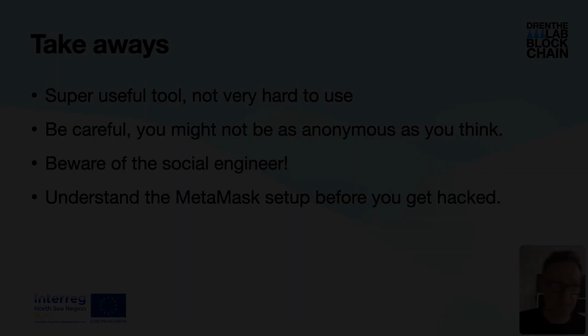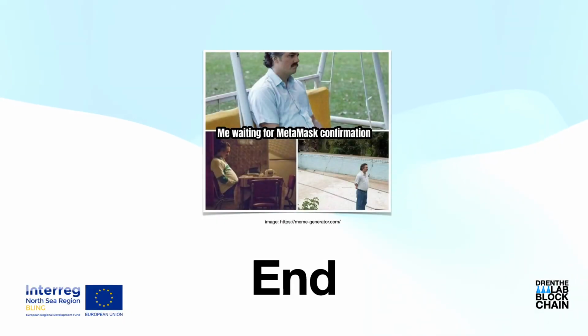And then my last slide. I even found a meme. Me waiting for Metamask confirmation. Yeah, that is a bit of the old days, of course. I don't know how the speed is these days in the Ethereum network. Hopefully the proof of stake version of Ethereum does not have this problem of long confirmation times.